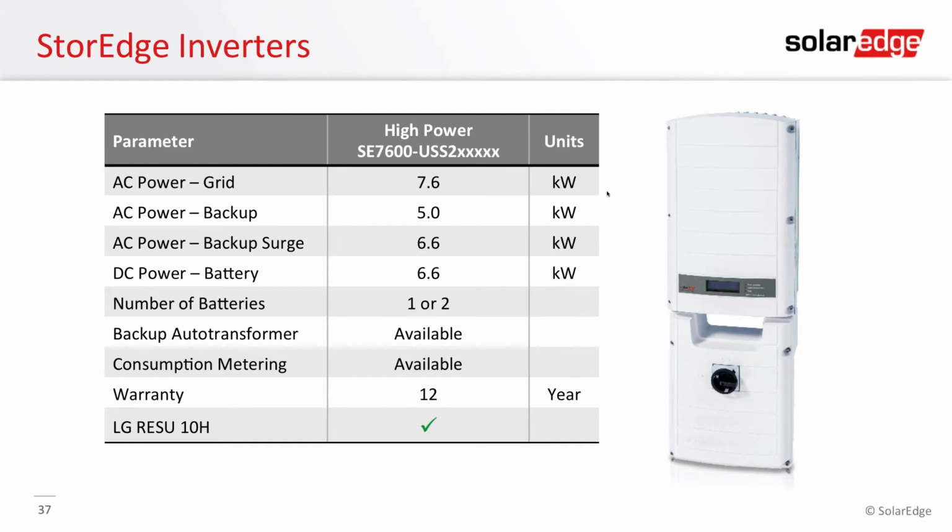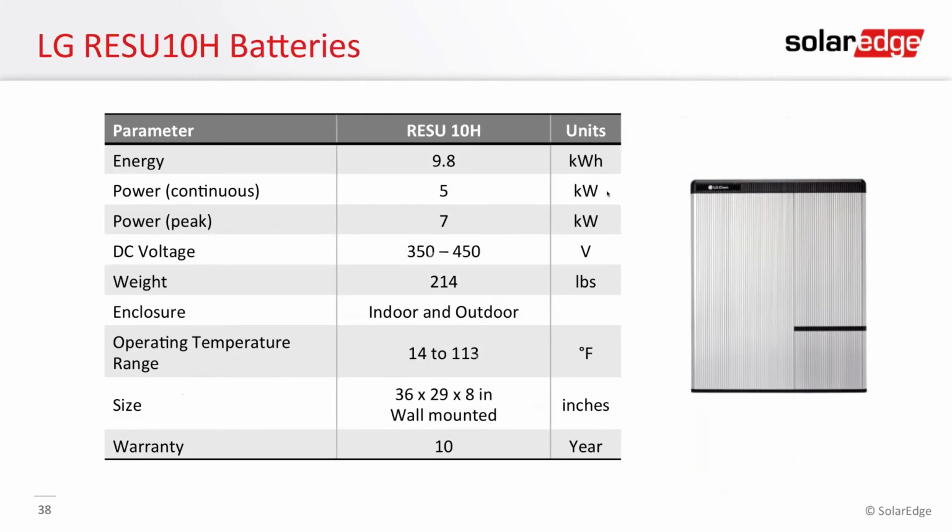We can have one or two batteries. The second battery is going to have a unique part number. It's a primary and secondary battery. The inverter is warranted for 12 years. And again, it's compatible with the RESU 10H. So here's the RESU 10H. Again, it's a 9.8 kilowatt hour battery bank. I'll let Lynn talk more to it.